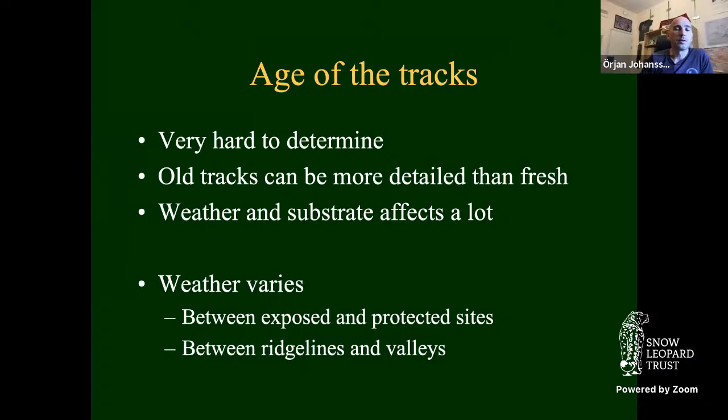What you also may want to know is how old the tracks were, like how long ago did the animal walk here? This is not easy to determine either, because old tracks can be more detailed than fresh ones. Both weather and the substrate will affect this a lot. The weather will vary between how exposed the site is or how protected, like will the wind or the sun affect the track. And there's a huge difference, for example, between ridge lines and valleys.